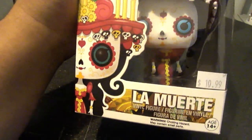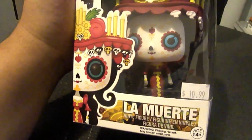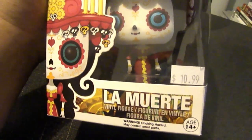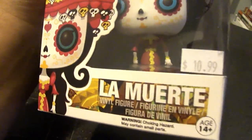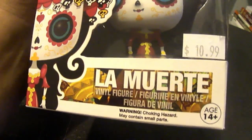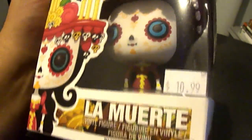Her name is La Muerte. And what that means is it's a feminine, muerte of course means death or dead. But of course la is a feminine term, so it's kind of giving like a female death, like the death, but it's more oriented towards a girl. I hope that makes sense.